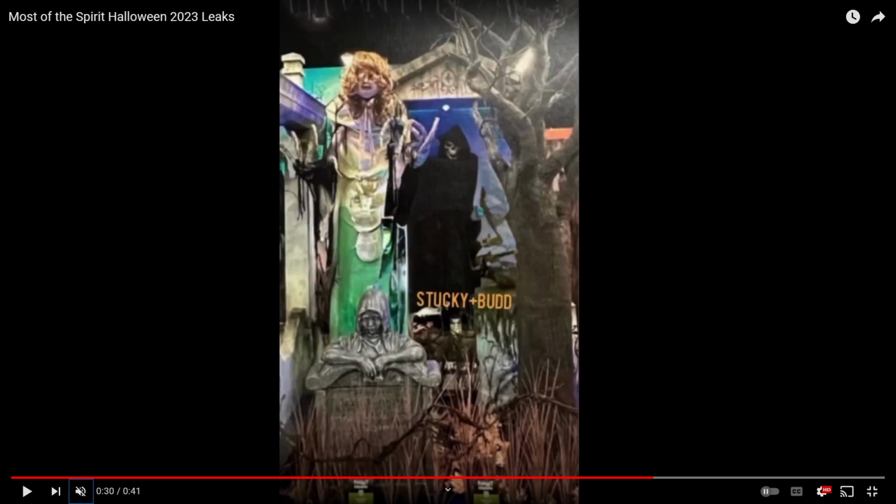Darling Dolly, once again, amazing. I love how you can see the eyes have that yellow bling to it. And I don't know if this is the front theme or the back theme, but the cemetery, best. It looks so good. Like, wow.